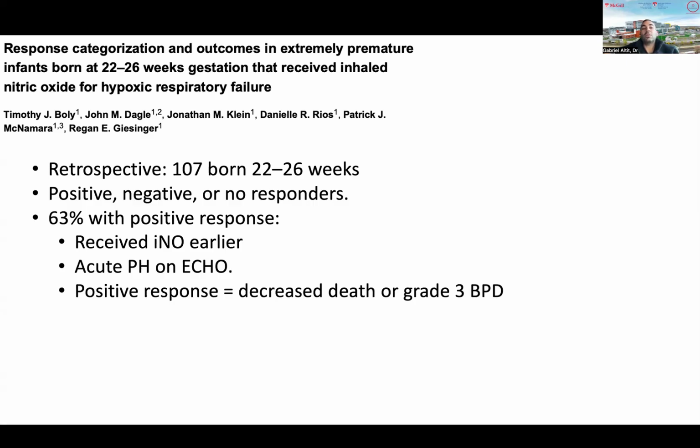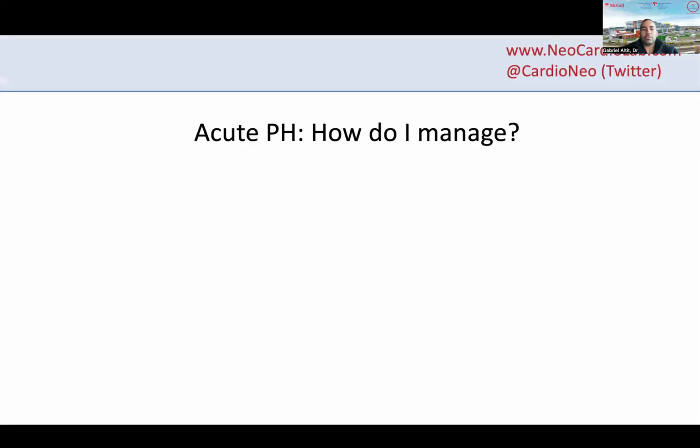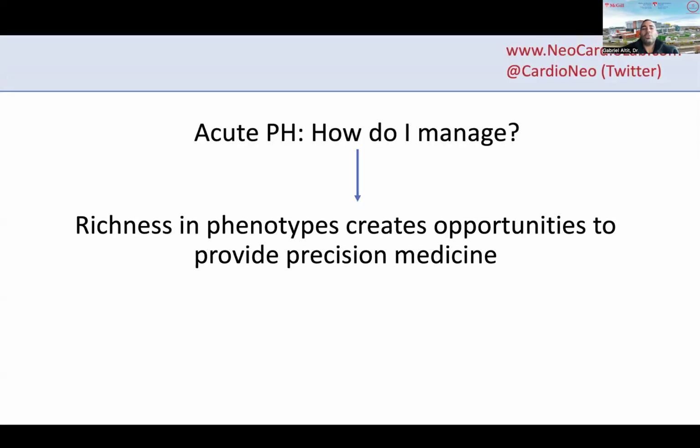in these preterm infants. The problem is that it's increasingly being used, and many units have voiced that they don't really have equipoise anymore when they have these setups of high PVR. I'll skip this. So how do I manage?